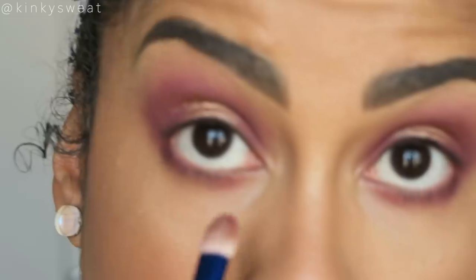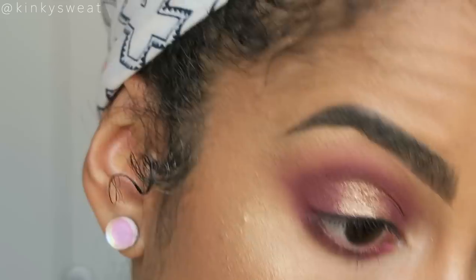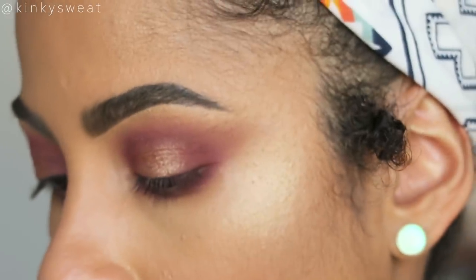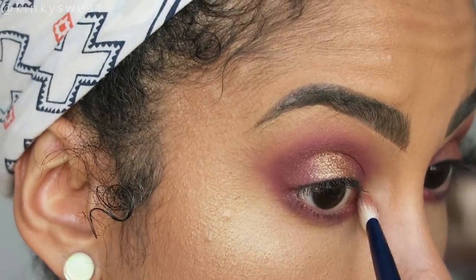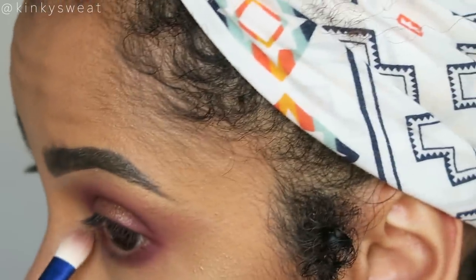Taking now Cranberry with the tip of the brush, but I'm going to place that right on the inner third of my lower lash line. I'm taking the Makeup Forever highlighter artist color powder, still with the tip of the brush, but now to the inner corner. Ooh, I like how that applies my inner corner highlight. It's like a nice wash of highlight. It doesn't look too crazy, which I like sometimes.